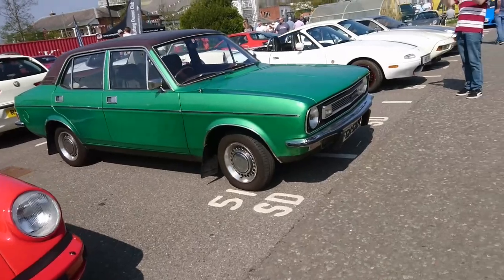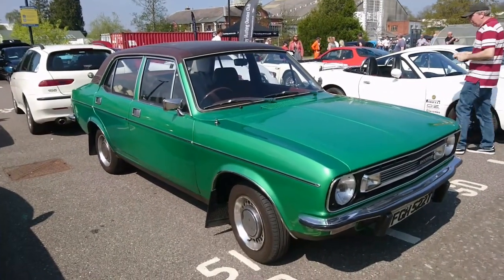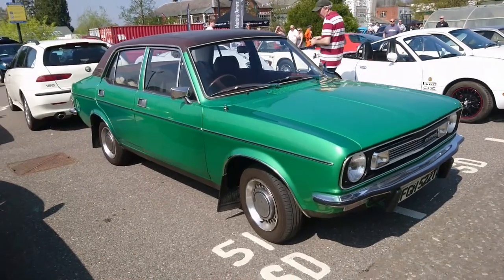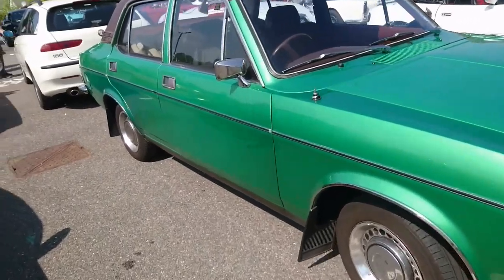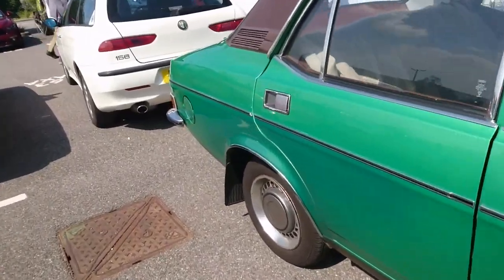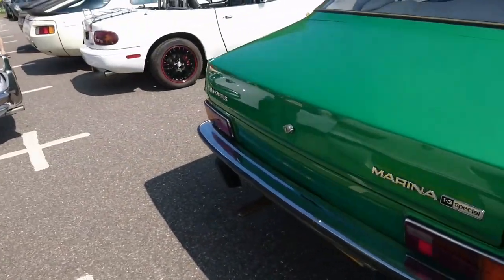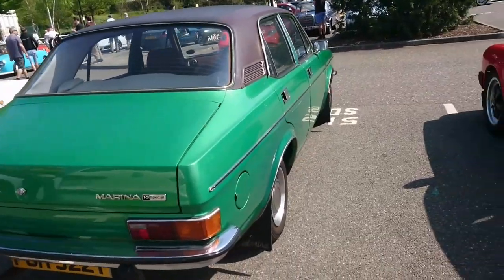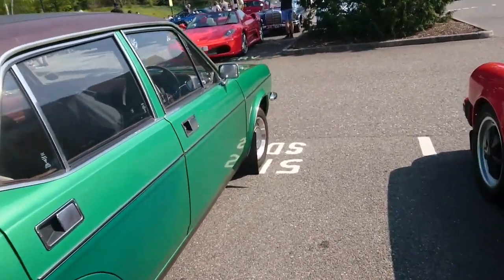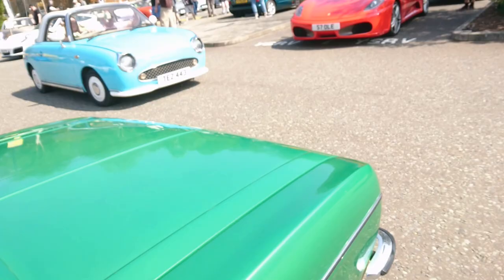A Morris Marina. This is a very nice example of one. I think this is a Mark II, I'd like to say. Take a look at the back, that'll tell me for certain what it is. Yeah, I think so. I think this is a Mark II. So about 78. It's not quite on the Mark III yet, but this is quite high end for a Marina actually.